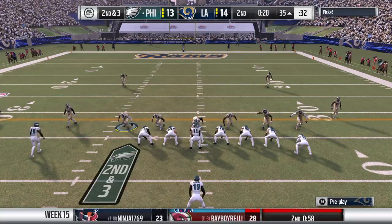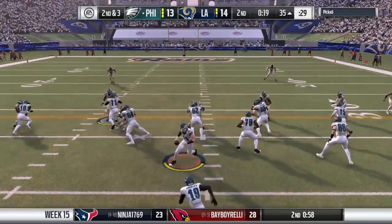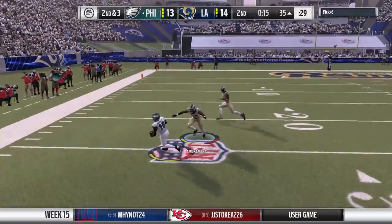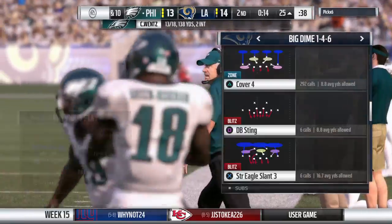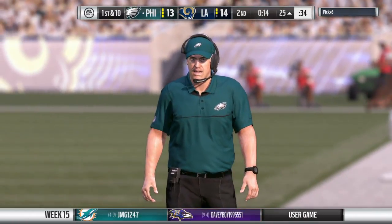Looking to jam the receivers at the line here. Press coverage look defensively. Now a play fake. Wentz looking for his running back, and he's got it. And he'll be out of bounds, able to get it down to the 25 there. A nice pickup there, 10 yards, and it'll move the sticks.